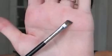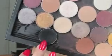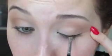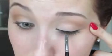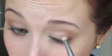Then you're good. I'm going to use this Sigma E75 brush, and I'm going to go in with Makeup Geek Corrupt. I think it's Corrupt or Corrupted, I'm not sure, but it's a black shadow, and it is the blackest black I've ever seen in my life. I'm going to push deep down, as deep as possible, into my lashes to get this product nice and tight down there. And then once I have it there, I'm going to just fluff it around with a pencil brush with no additional product on it.